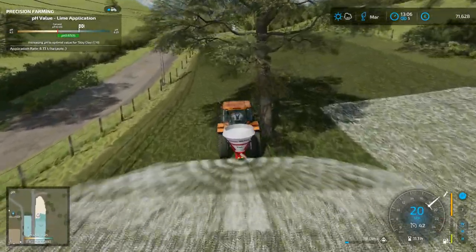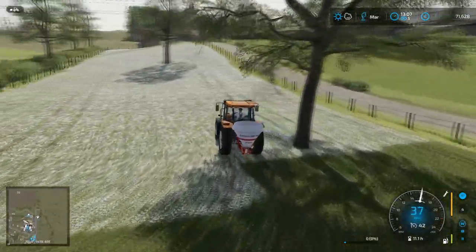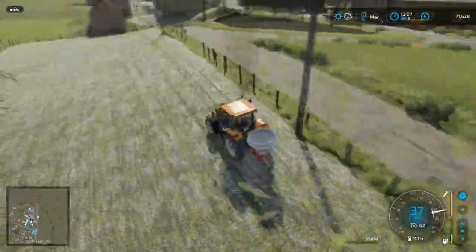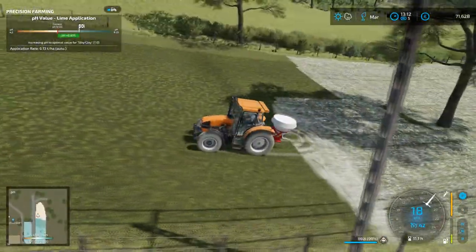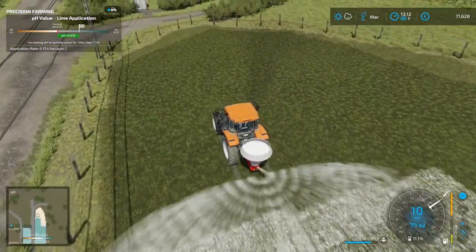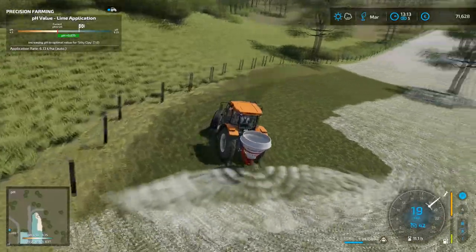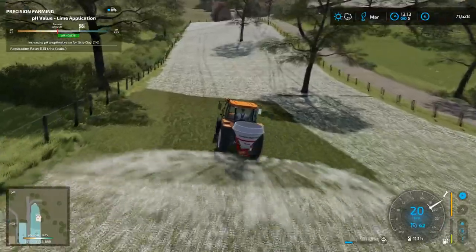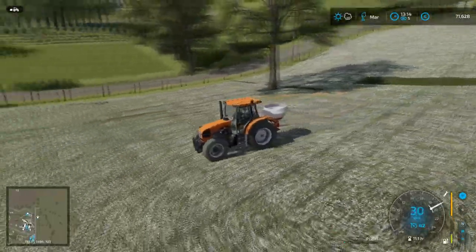Yeah, we wouldn't have made it around and back, but... Almost done. Almost done. Okay, last little run of lime coming down now. I missed a bit by the tree. Come on, tractor. You can do better than that. I should have started at the top. Don't run out of lime, please. I just want to get it finished. Oh, you rude, rude field.